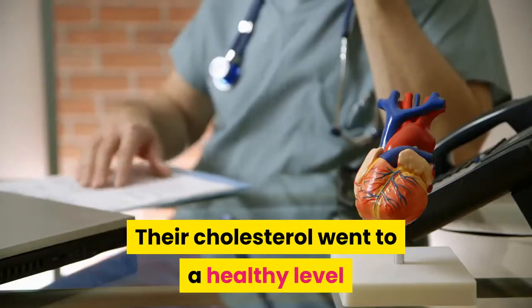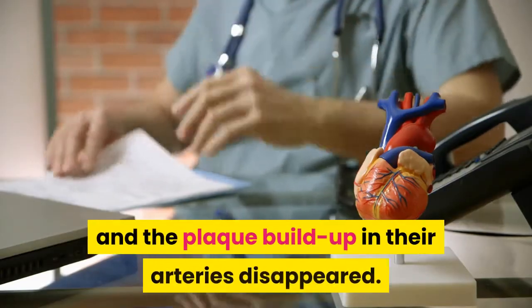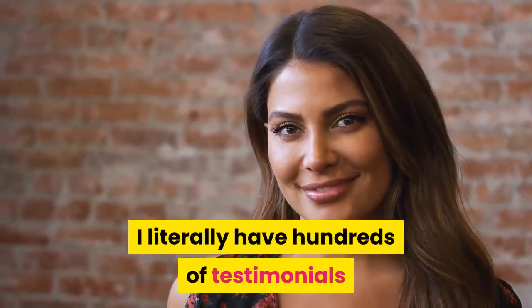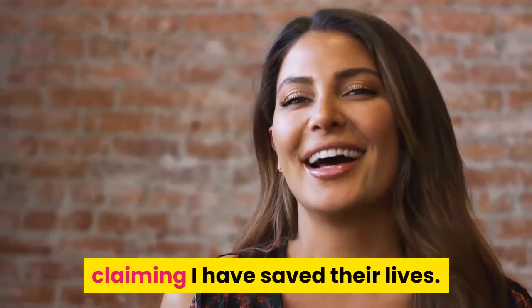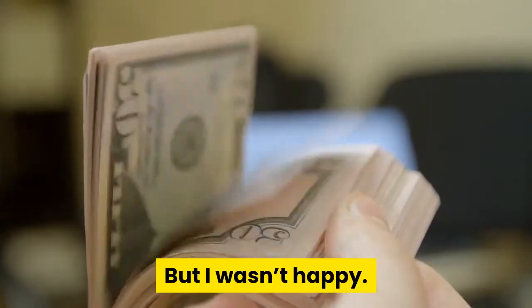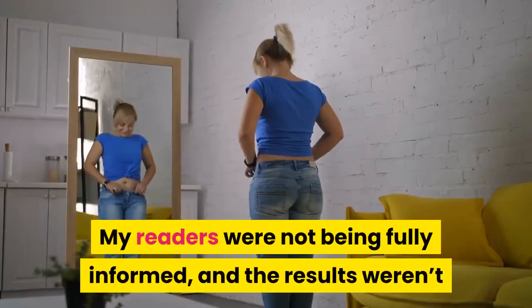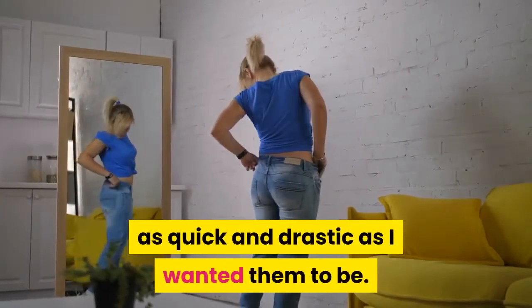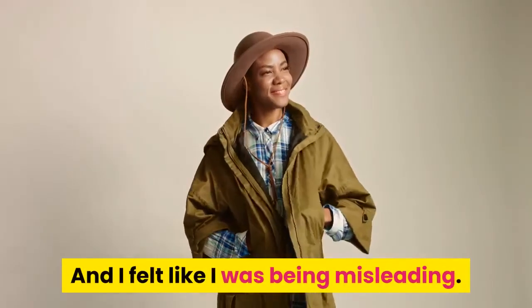Their cholesterol went to a healthy level and the plaque buildup in their arteries disappeared. I literally have hundreds of testimonials claiming I have saved their lives. But I wasn't happy. My readers were not being fully informed, and the results weren't as quick and drastic as I wanted them to be. And I felt like I was being misleading.